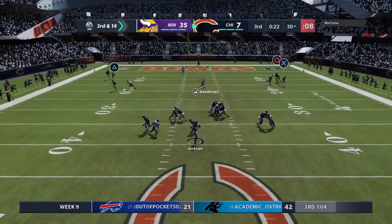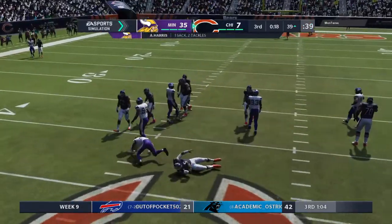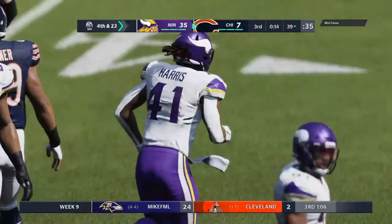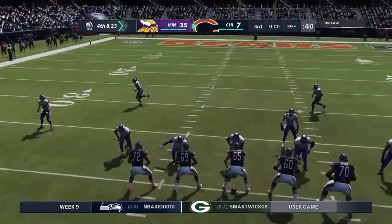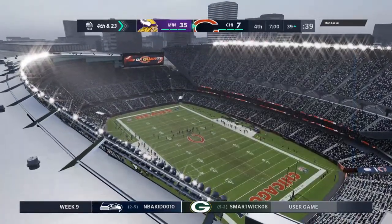From the gun, it's Jackson. And he's going to be taken down. Pressure gets there back at the 39-yard line. A loss of 9 brings up... Still just the 3rd quarter, but they've got to make something happen. I think they know that. They're going for it on 4th.